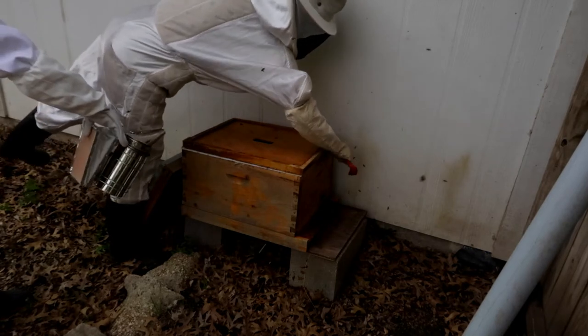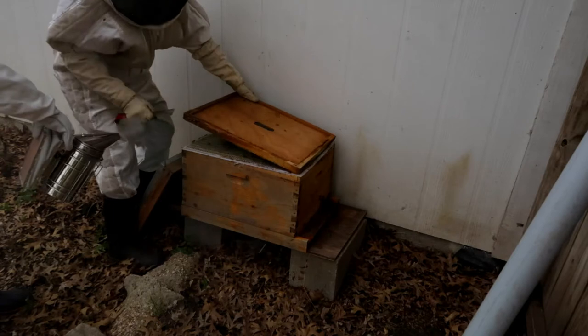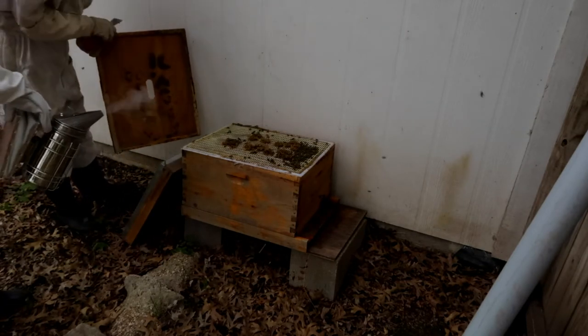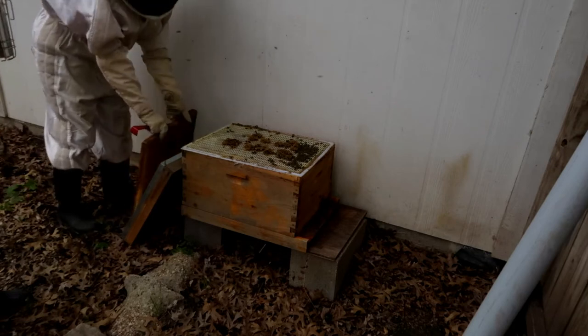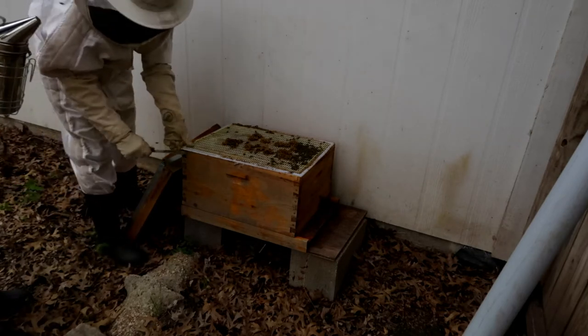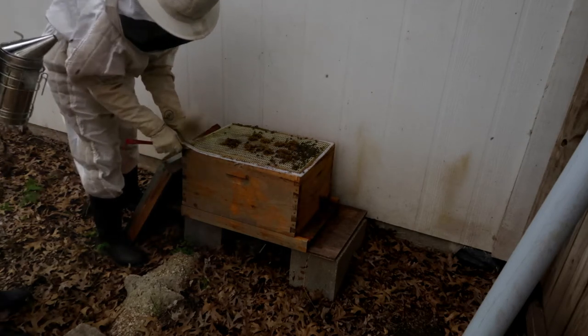They got it stuck down good, which is great. That's probably how they survived, right? Mystery. So, if they've got comb up here, this is a good sign that they're built out. Okay. Underneath there. I'd be shocked if the queen isn't there.